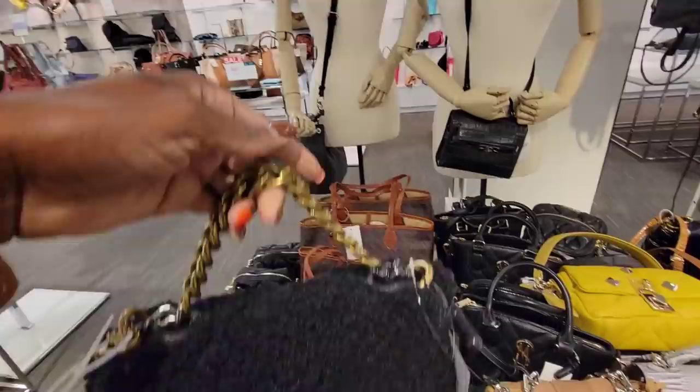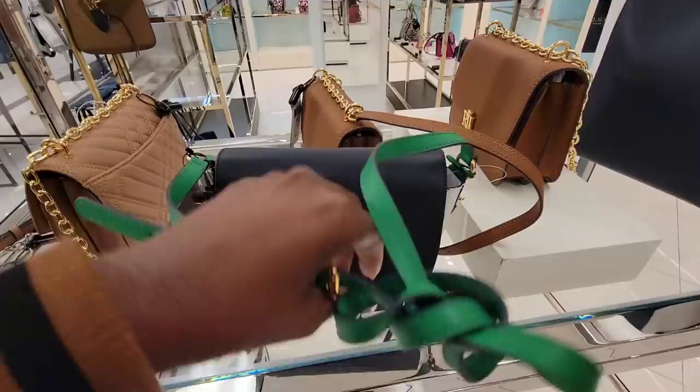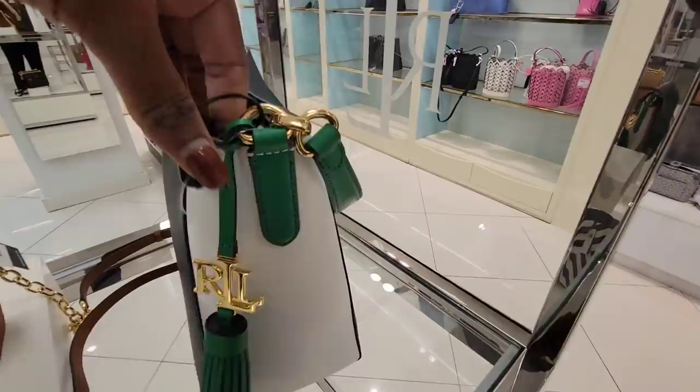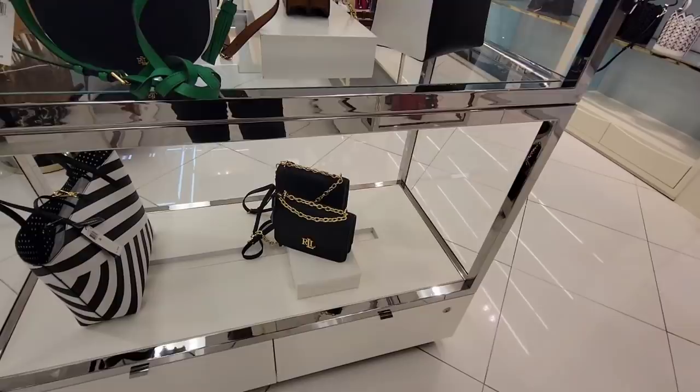So on this table were Ralph Lauren bags. I particularly like this one because of the color combination. Green and navy is something I'm really big on during the fall. I just love pairing green and navy together. It's one of my favorite combos for fall. So yeah, this is all Ralph Lauren bags. Very nice ones.